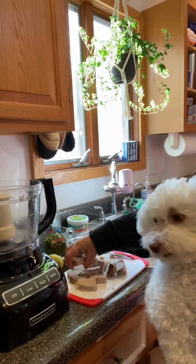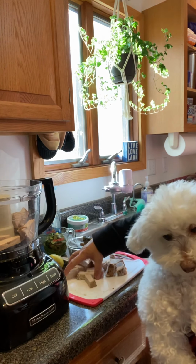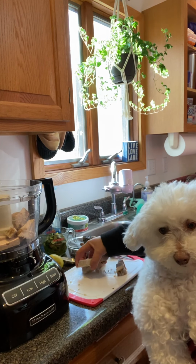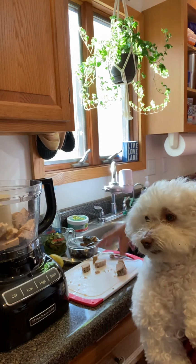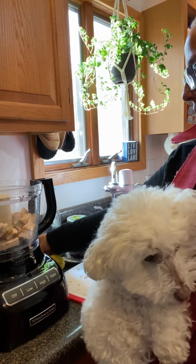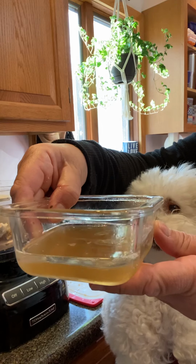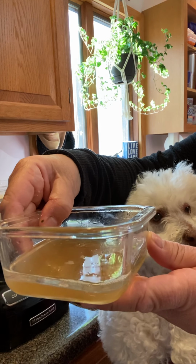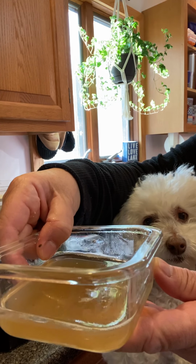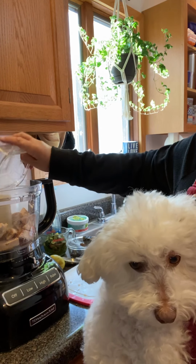I cut it up, and I'm going to put it in my food processor, which I don't like that much anymore because it's not that strong. And to help it blend, I'm going to add some liquid. In here, I have 1/4 cup of coconut oil and 4 ice cubes of bone broth that I made. It's around 1/4 cup. So I'm going to put that in here for the liquid as well.